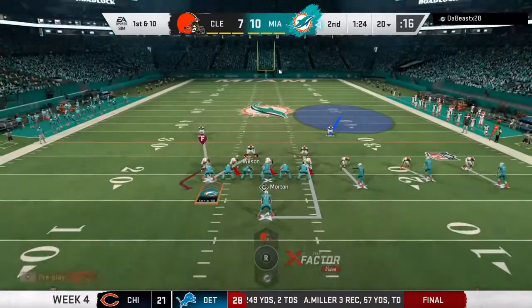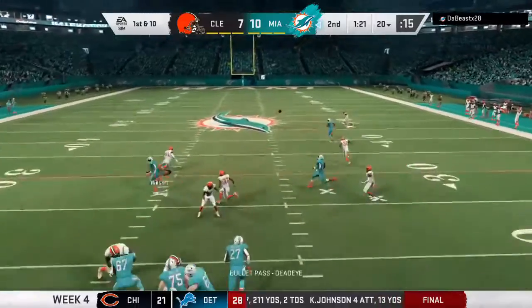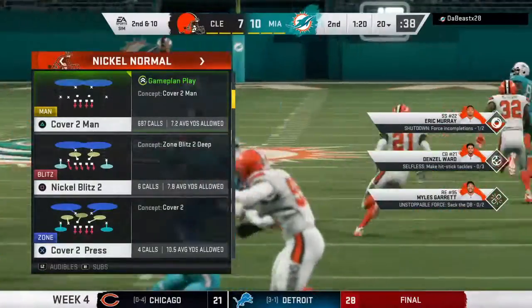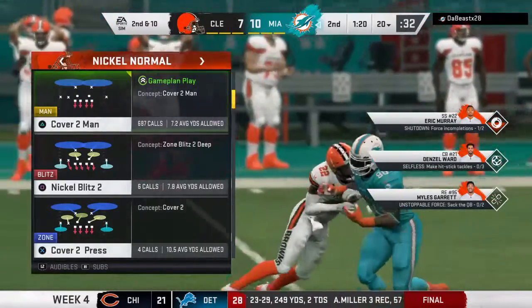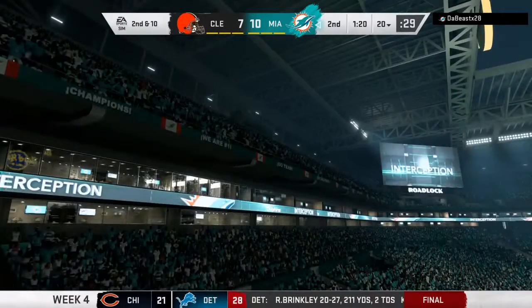On 1st and 10, Morton. And that is incomplete. Showed off the arm strength there, but to no avail. 2nd down. It's a lot of contact going on there, and in the end, unable to keep 2 hands on the football and bring it into his body. Everything looked pretty good until the finish.